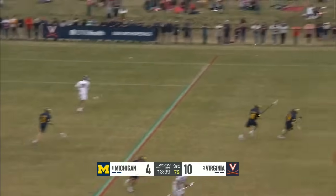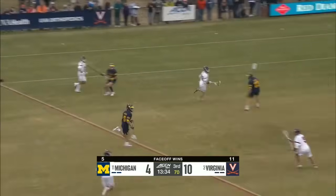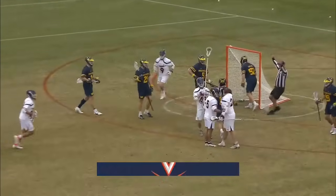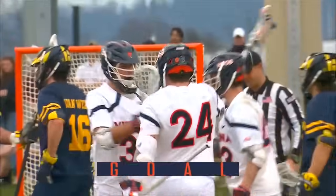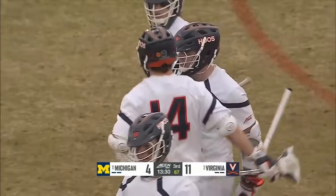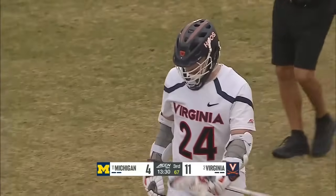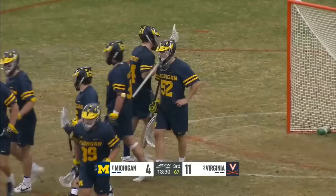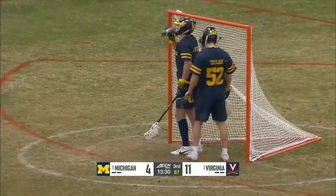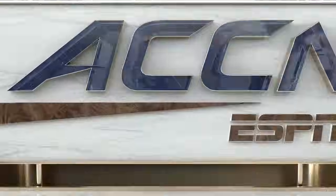Battling for the loose ball, finally picked up by Virginia. Cavaliers will look to run. Terenzi, the extra pass, and finished by Cormier. Terenzi's such a weapon. This is a great example of Virginia just beats you down the field with snappy passing, and their defenders are taught to run from the top of the box down to the opposing team's crease, so they don't decelerate at the top of the box. They finish their runs down low.